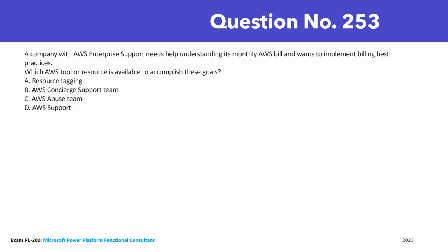A company with AWS Enterprise Support needs help understanding its monthly AWS bill and wants to implement billing best practices. Which AWS tool or resource is available to accomplish these goals? A. Resource tagging. B. AWS Concierge Support Team. C. AWS Abuse Team. D. AWS Support. Correct answer, B.